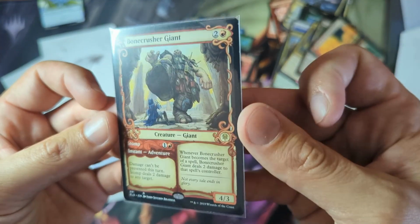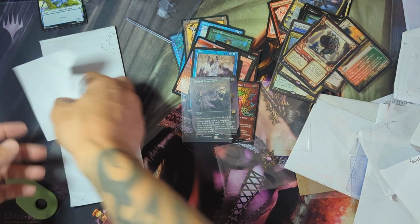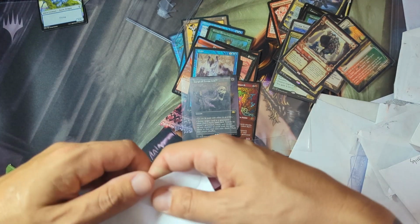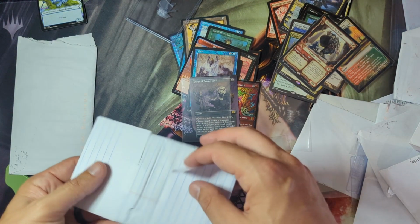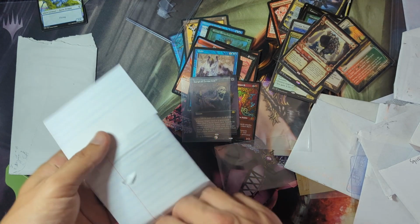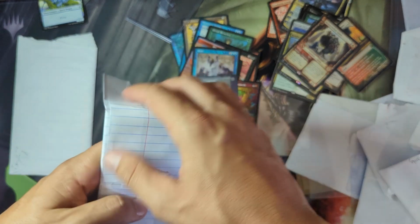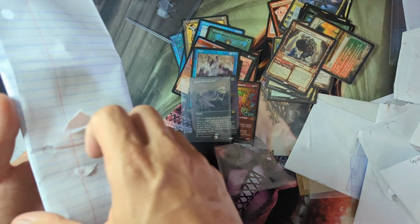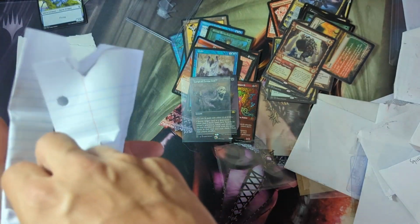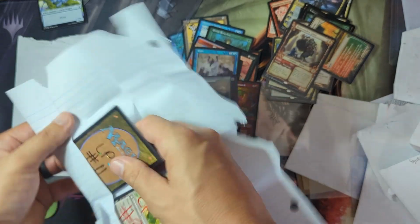I like this art, Bone Crusher Giant. Saw a huge spike not too long ago, when Rakdos got really popular. It's come down quite a bit now, so if you're looking at picking up some, I think they're printed in a Challenger deck too, which helped lower the price. But I really like the alternate art frame on a lot of the Eldraine cards.